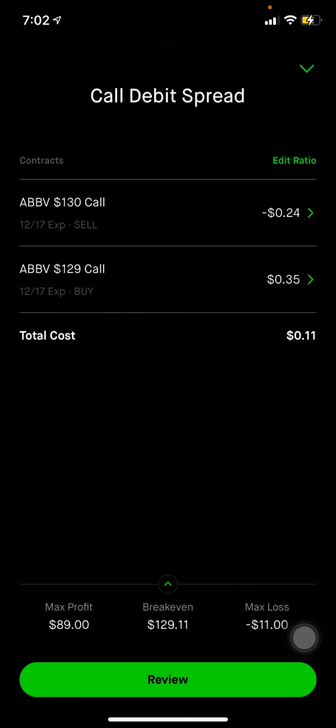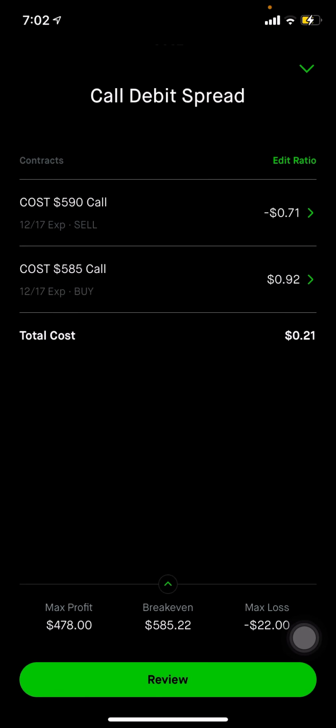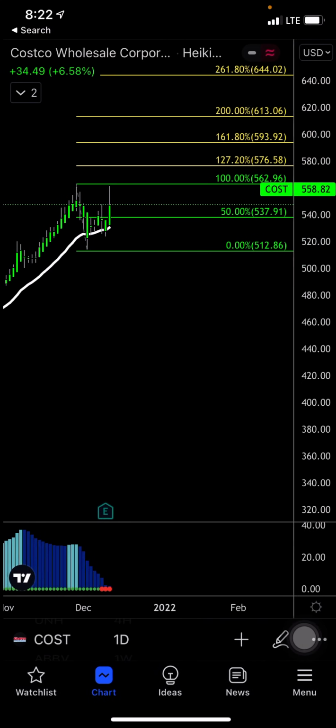All right, so like I said, I'm predicting it to go past 130. It'll be at that 161.8% Fibonacci level, which it says right beside it, $131. Guys, get in these plays. Costco debit spread is only $21. I'm predicting it to go past 590. You can get a max profit of $478.